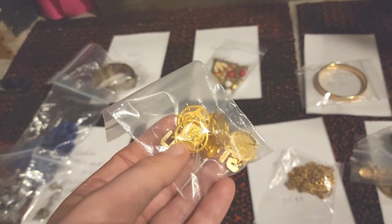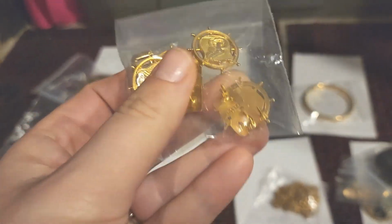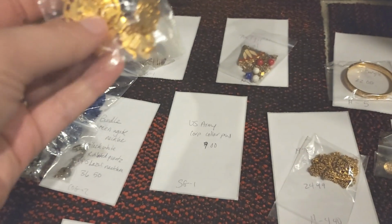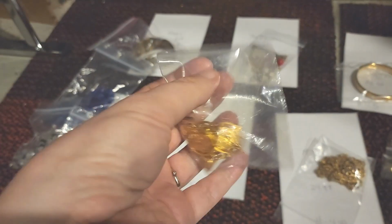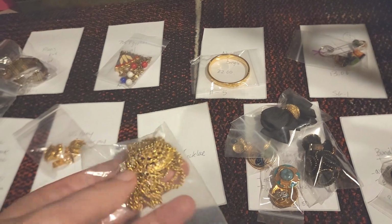This, I had no idea what these were. I had to Google Lens them. So they are like pins, tacks. They have all these pins on them. These are actually U.S. Army Corps collar pins, and they all mean something different. I put them in a bundle. They sold for $9 on eBay, and I got them in a Shop Goodwill lot for around $1.